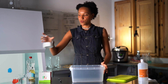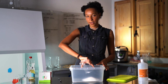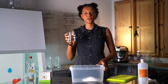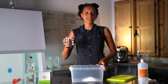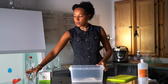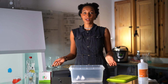Then you will add the sugar. So the sugar is 100 grams per 1 liter of water. So I'm making 2 liters, so I have 200 grams of sugar. Then you can add the white vinegar. So for the white vinegar, it's 100 milliliters per liter of water. So since I'm making 2 liters, I have 200 milliliters. Then I add 2 tea bags, and then I'll go get some boiling water.